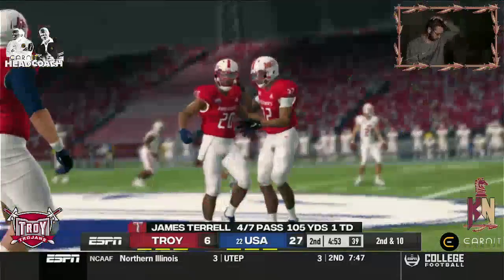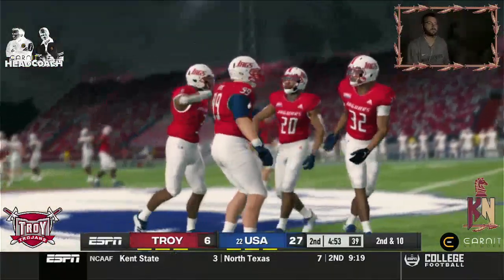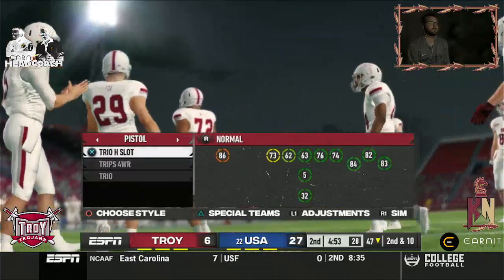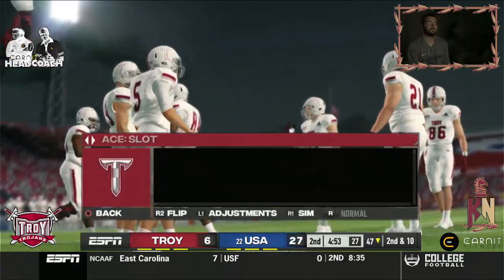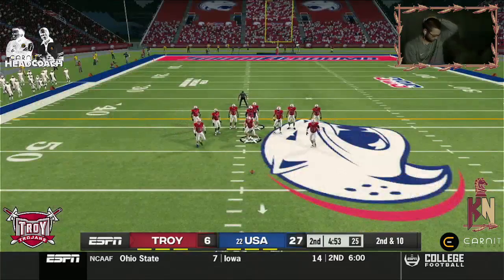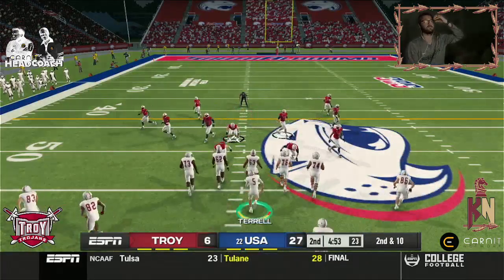I love the toughness here by this quarterback, sitting in until the last second, trying to make a play downfield, only to have this defense get to him. He's got to do a better job maybe feeling things out a little bit, but at least he has the awareness and toughness to sit in that pocket.